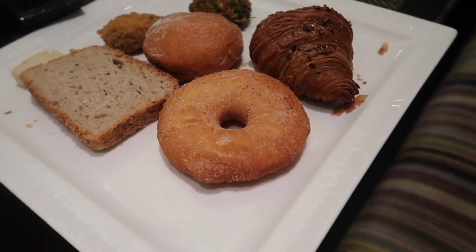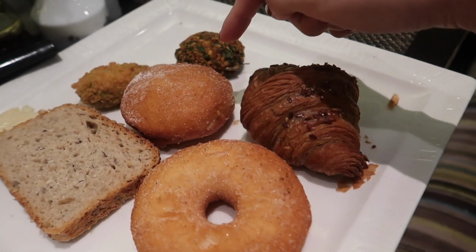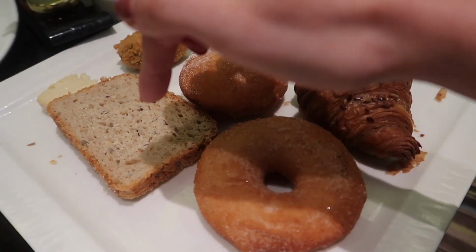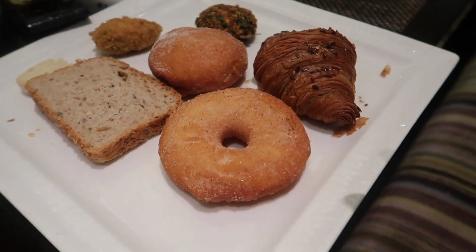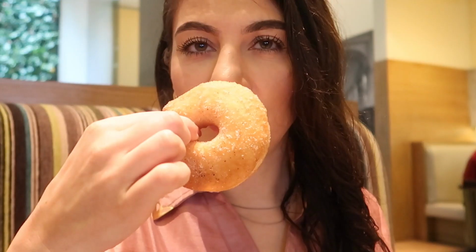I did have to try the Western food because let's just try the quality of it. Obviously got another vada, a Berliner, German rye bread, donut, and a multi-grain croissant. Going to try the donut. Is it with cinnamon? Yeah, it's with cinnamon. I can't say anything bad about it. It's a good cinnamon sugar donut.